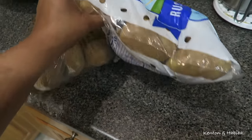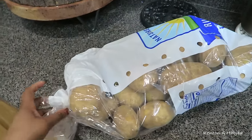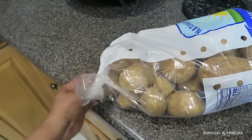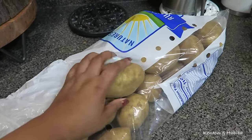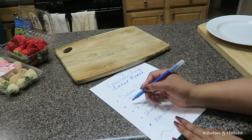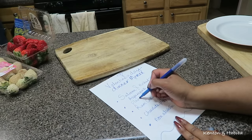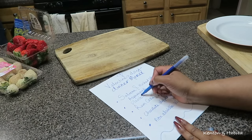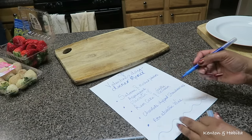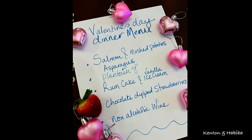So anyway, time to do some mashed potatoes. We've got our russet potatoes, just your basic American. I don't even know if they're American, but you know, basic russet potatoes. And then I realized, hello, we gotta do fried plantain. I have to honor my African and Caribbean side with some plantain. Who would I be? And Kenton loves plantain too. So there is the final menu.